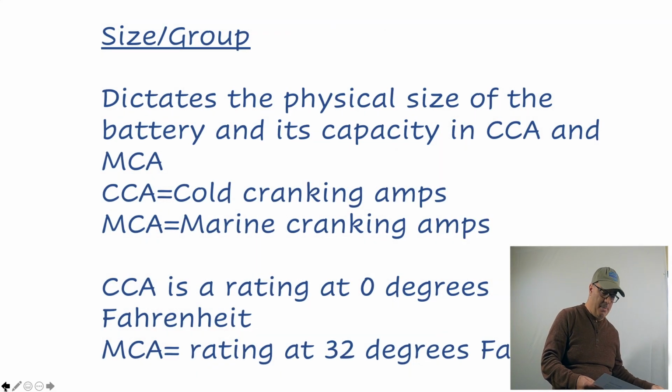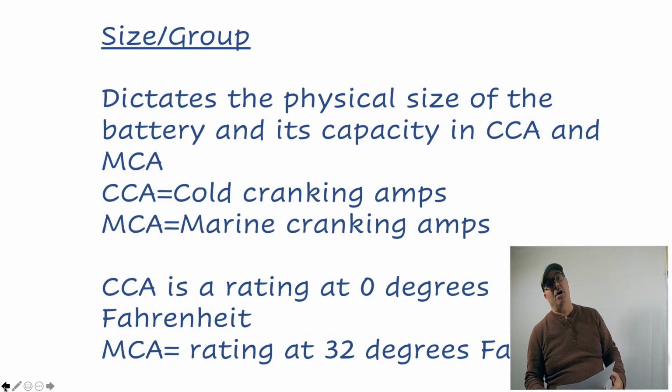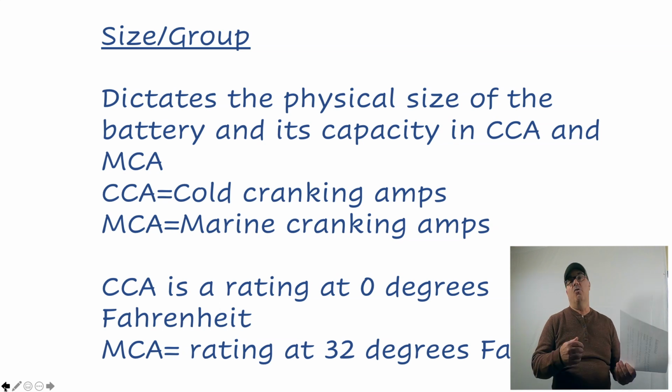Now, let's talk about the size and the group. Often you'll see batteries referred to as group 24, group 27, group 31. This dictates the physical size of the battery, but in doing so it also talks about the capacity of the battery, right? The battery is rated in both cold cranking amps, marine cranking amps, and then total amp capacity. The MCA and the CCA are important for starting. The total amp hour capacity is important for deep cycle and hotel load.